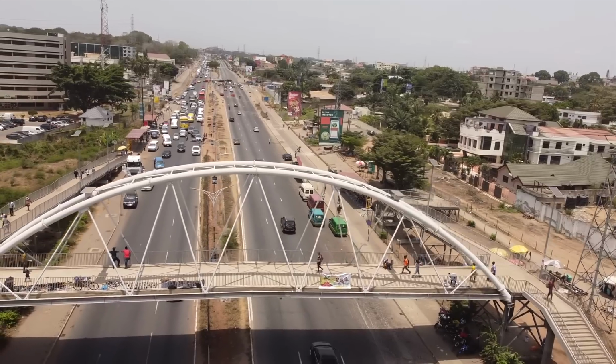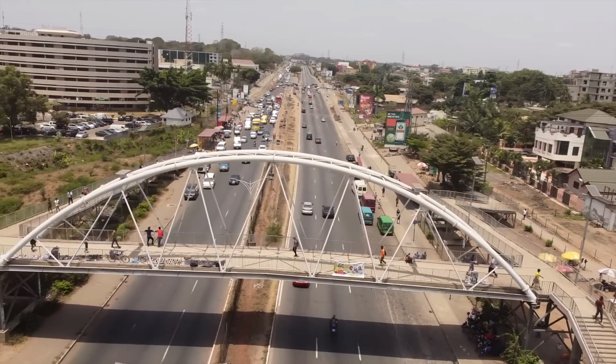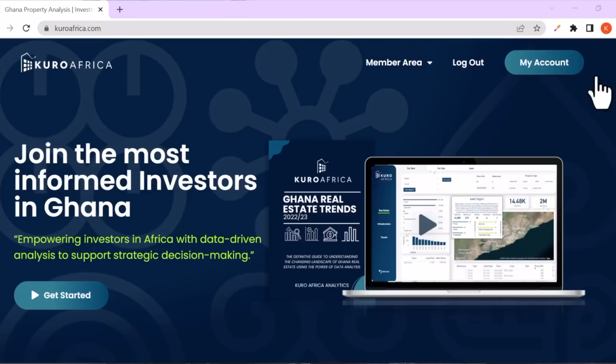Okay, so the website covers the whole of Ghana, is that right? The website does cover the whole of Ghana. And in the future, the dream and the vision is to be able to visualize multiple countries across Africa as data. Okay, perfect. Alright, so can you take us through? Yeah, sure. So Kura Africa, this is the homepage.